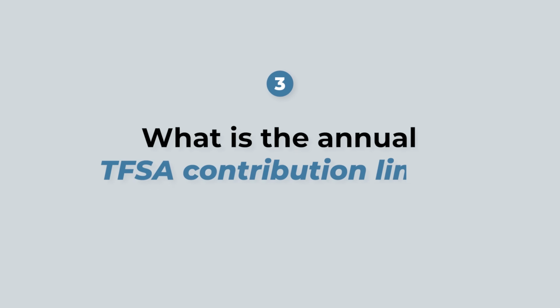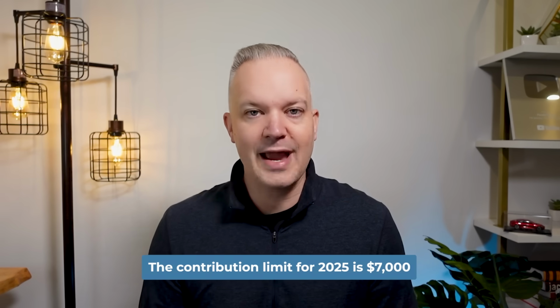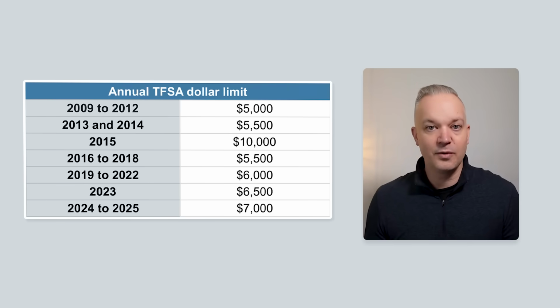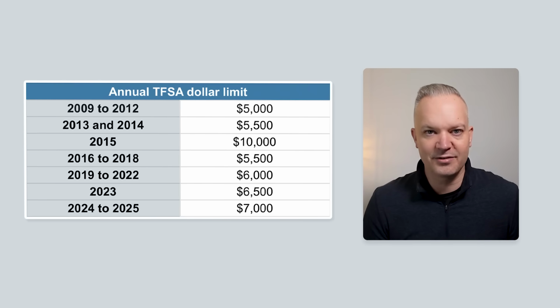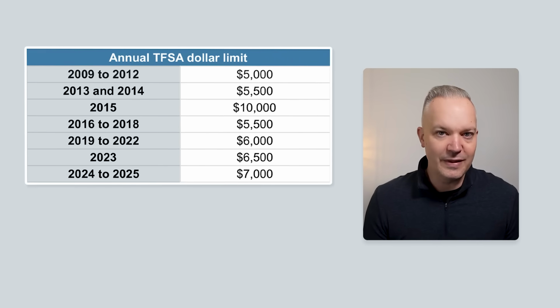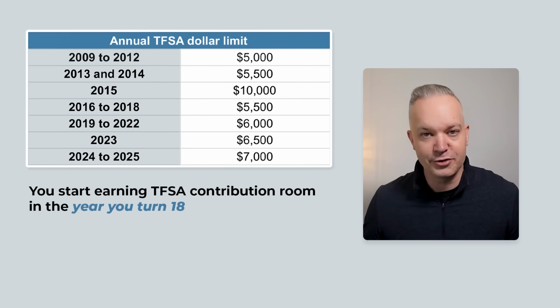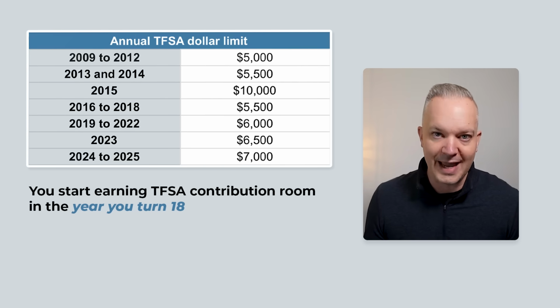What is the annual TFSA contribution limit? The annual limit varies and it increases with inflation over time. For 2025, your annual contribution is $7,000. Now, the TFSA was introduced back in 2009. Back in 2009, if you were 18 years or older, you would have had maximum contribution since that point, as long as you were in Canada.